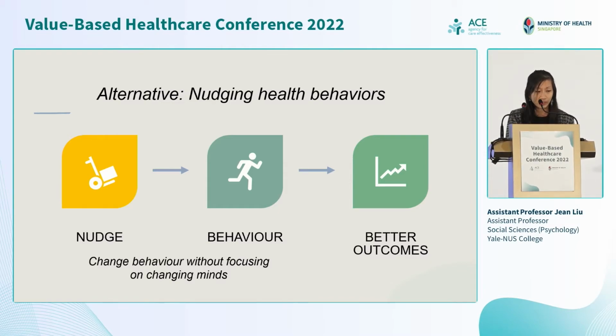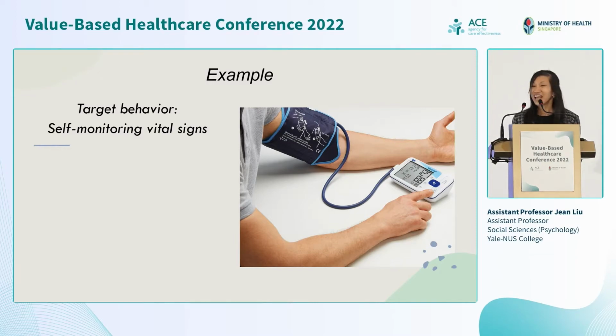And so let me give you an example. Right now, I'm working on a project to help patients self-monitor their vital signs. So the clinicians around in this room would know that we often tell patients to monitor their heart rate, their blood pressure, their vital signs at home, particularly after, for example, you've had a stroke or you've had some chronic illness. The evidence tells us, a review of 17 meta-analyses show that this behavior, a simple act of monitoring your vital signs at home, reduces readmissions to hospitals, improves patient care, and so we want our patients to do that.